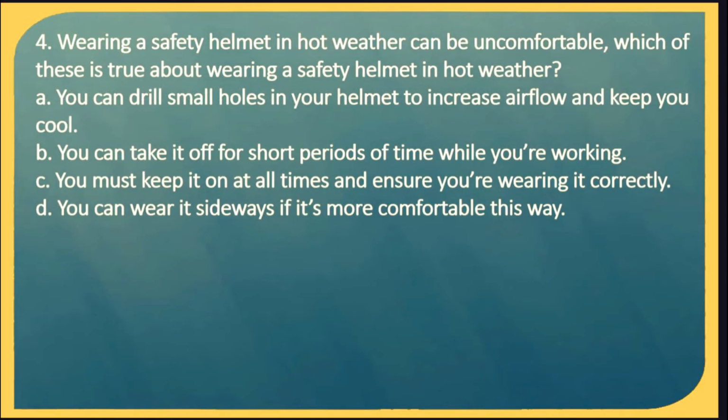Question 4. Wearing a safety helmet in hot weather can be uncomfortable. Which of these is true about wearing a safety helmet in hot weather? A. You can drill small holes in your helmet to increase airflow and keep you cool. B. You can take it off for short periods of time while you're working. C. You must keep it on at all times and ensure you're wearing it correctly.